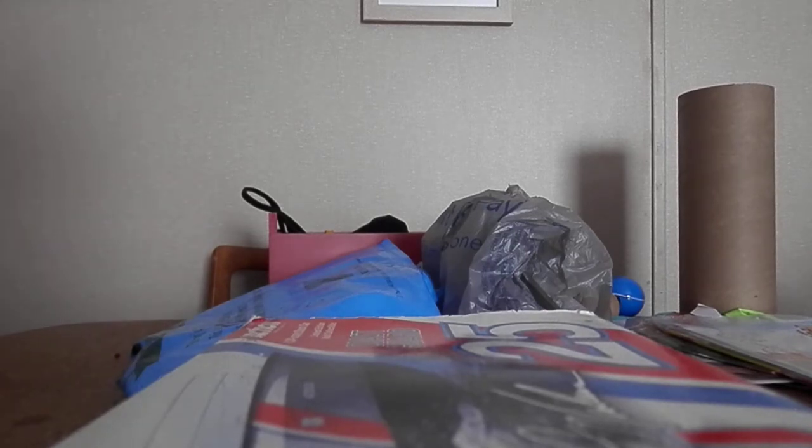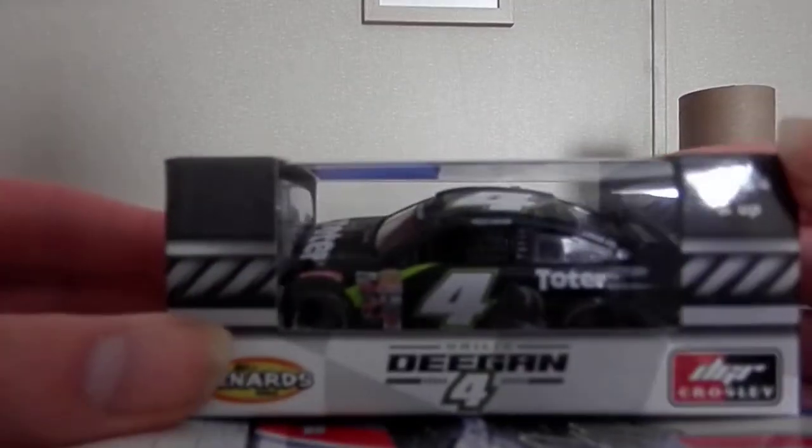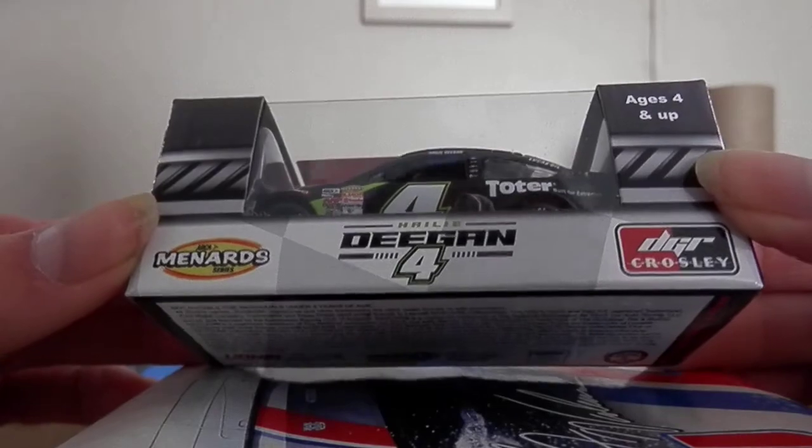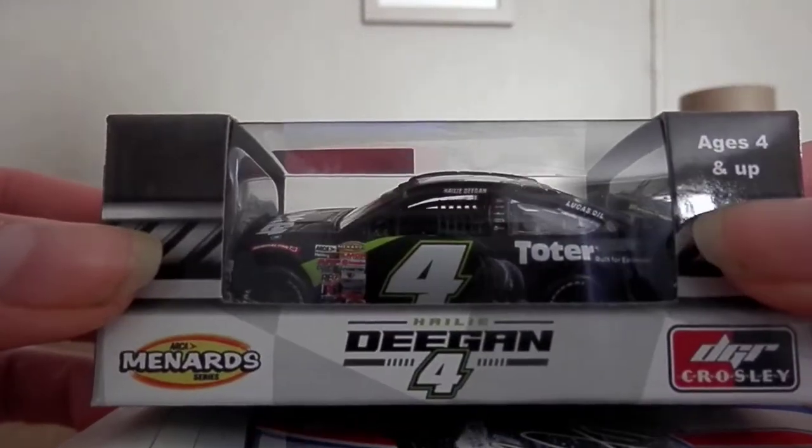So I ended up ordering this with a bunch of other ones off of Circle B Diecast. And this is going to be Hailie Deegan's number 4 Toter Ford Fusion. Yes, I said Fusion. For DGR Crossley Racing, again in the ARCA Menard series.